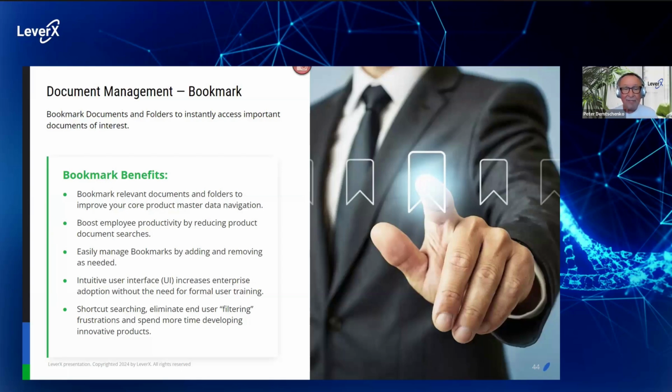It's very easy to bookmark a document once you find it, and remove the bookmark when you don't need it anymore. And it's very intuitive. Like I said, not everybody can be a document management expert. So IQ DMS was made to quickly and simply learn it. You can learn it in 10 minutes. You can start using it.